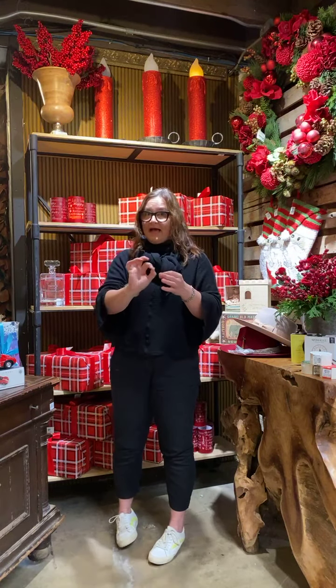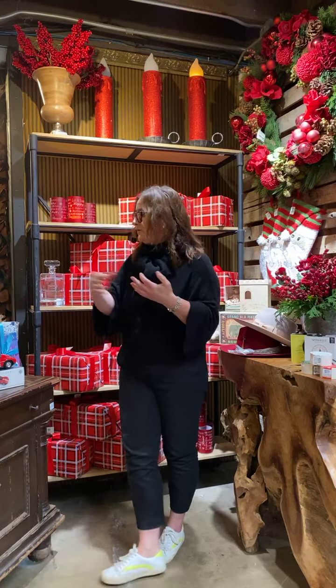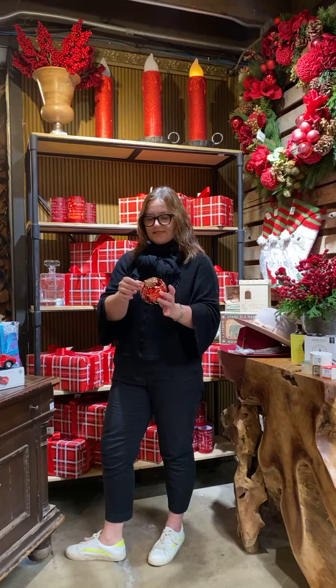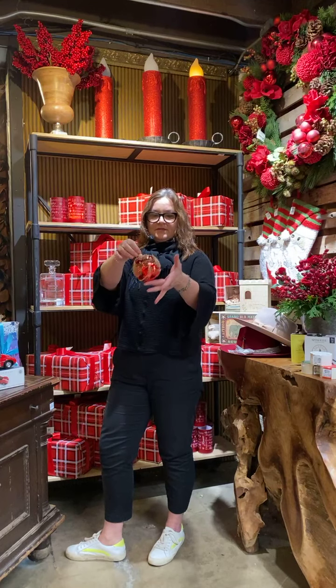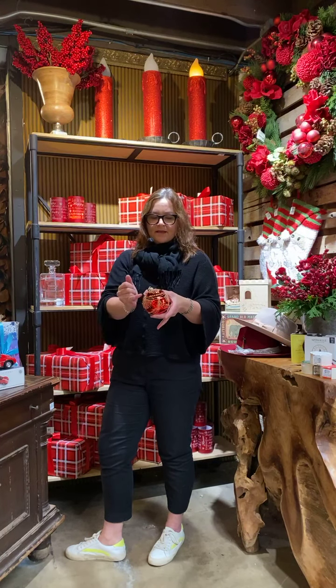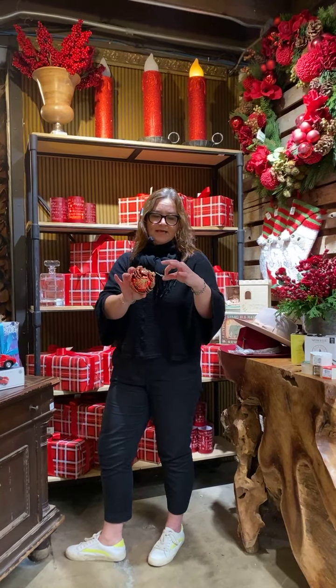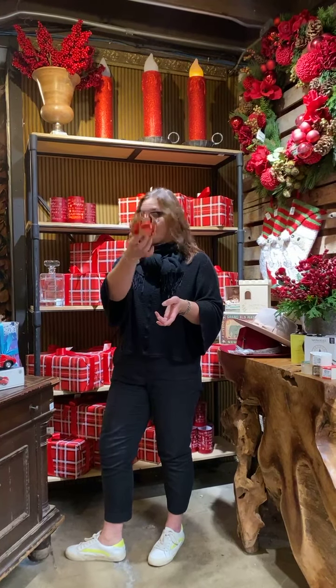Ornaments, we still have a good selection of ornaments available, particularly made in Poland. Each one of these is decorated by hand. The glass is mouth blown, the color is put on, and then each of these items is glued on by hand. So this one, particularly pretty, is $12.99. I just don't think you can beat that for a great gift.